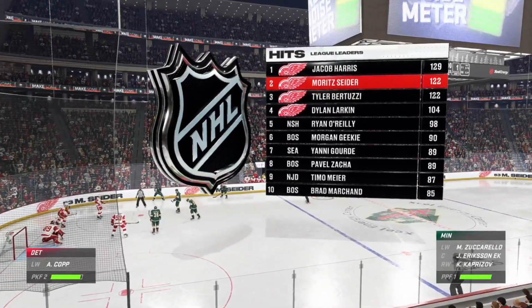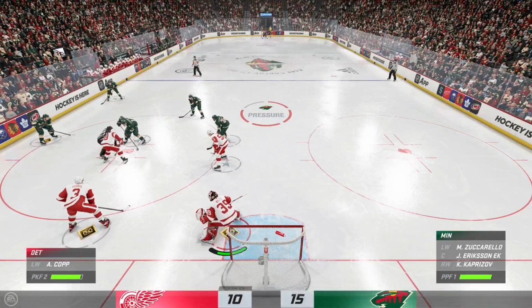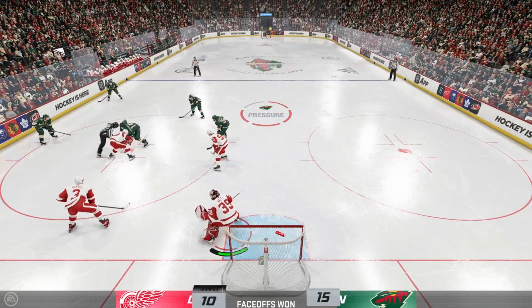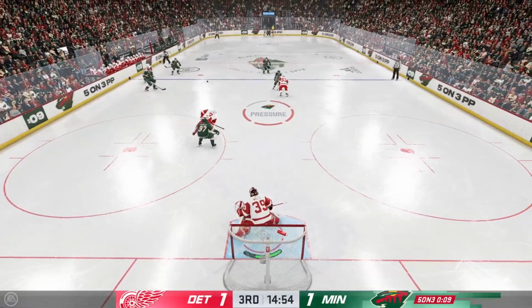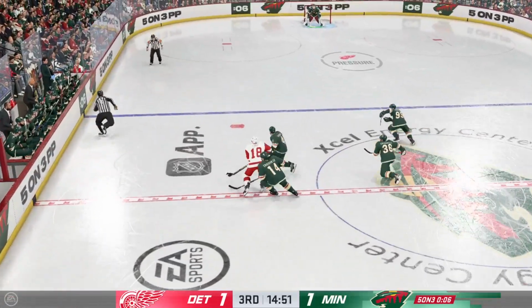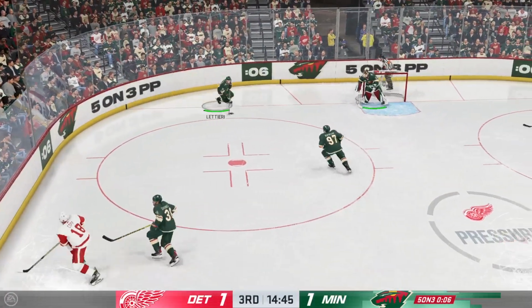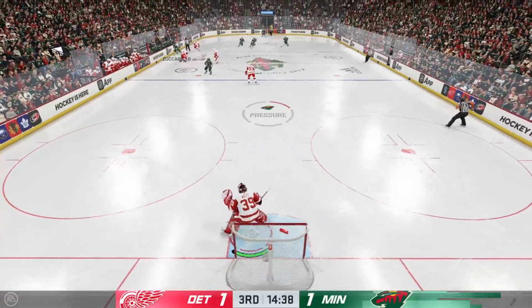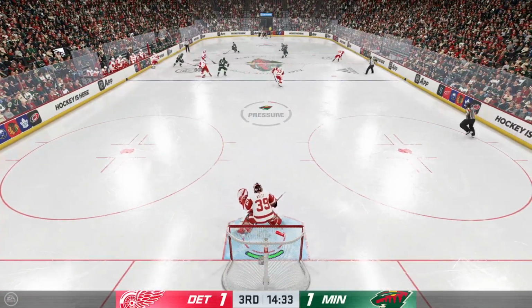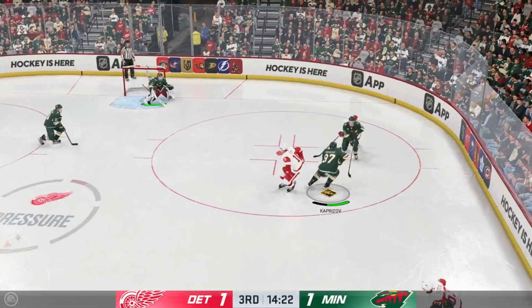Slide in for the face-off. And they win the draw on their own end. Nice play shorthanded as they get control of the puck. Nice job to escape the zone. Minnesota's got the puck along the wall. And he takes the dish. Detroit's time in the box is up, and we are back to even strength and still tied up here.